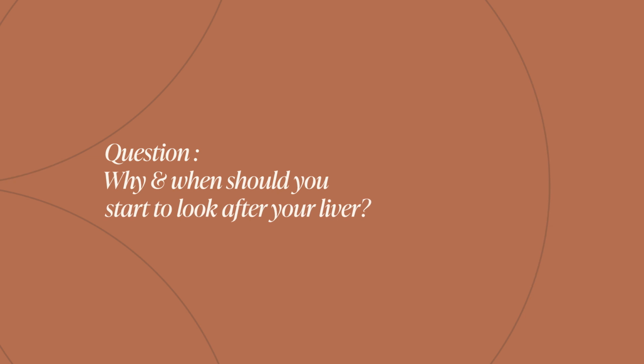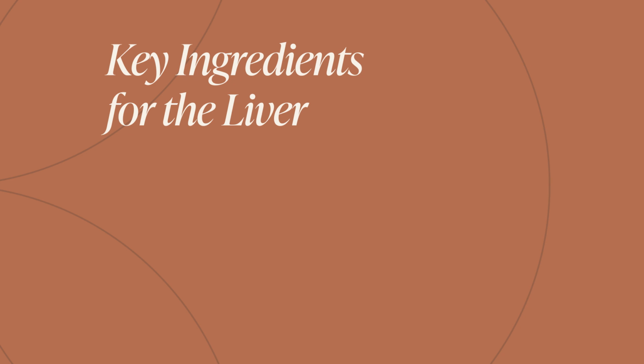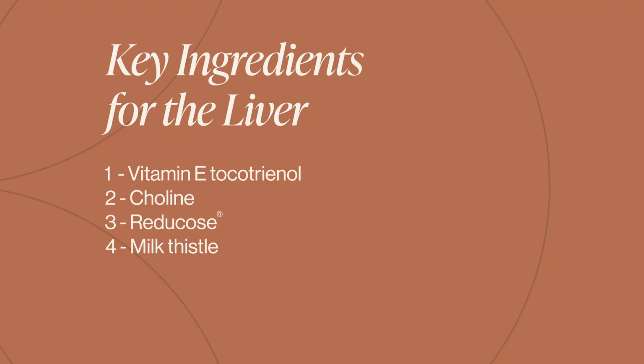So why and when do we take care of the liver, and what are the ingredients that matter to it? I can list 4. One, vitamin E delta tocotrienol, choline, Reducose, and milk thistle. I will explain each in simplicity, what they do. Vitamin E tocotrienol I covered a little earlier.